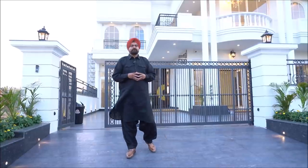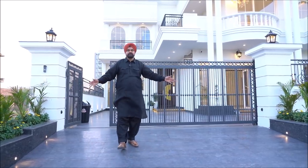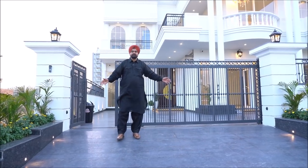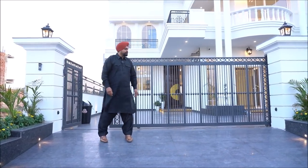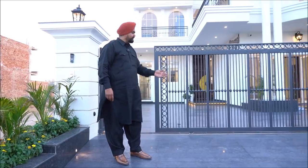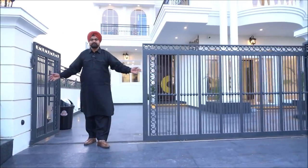So this primarily is the front of the house. We have a plot size of 50 feet by 90 feet. So the front is 50 feet and we have a huge entrance to the house, approximately 16 feet wide with granite on the flooring. So we have an automated gate with sensors on both sides of the pillars.